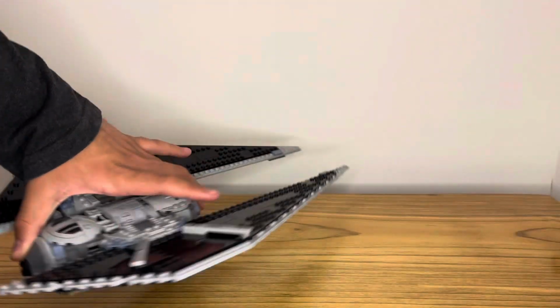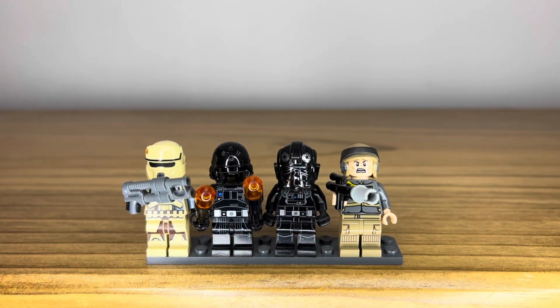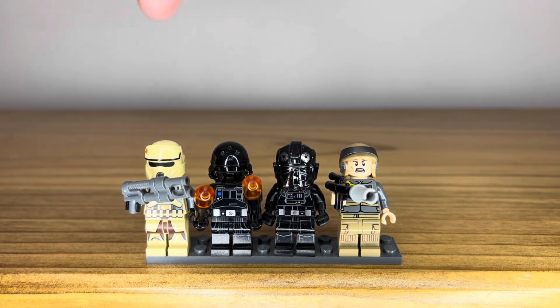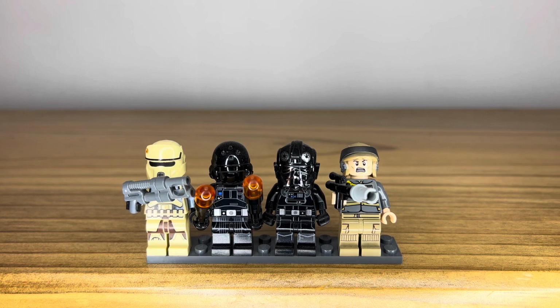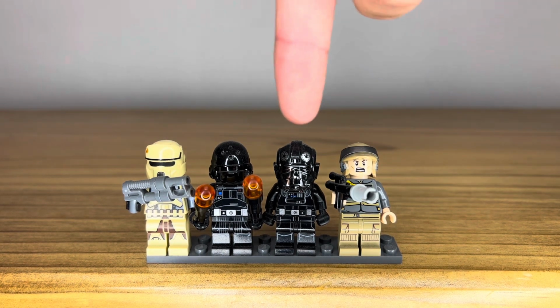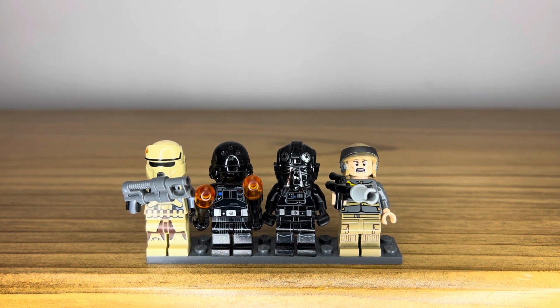But now, let's move on to the best part of this set, which is the minifigure selection. The Scarif Trooper on the left is one of the best minifigures that I own, and arguably, it could be one of the best minifigures LEGO have ever produced. We also have a runway attendant, but for the Star Wars ships, and for the Empire, we have a TIE Striker pilot, and a Rebel Trooper, which is good to see some opposition in this set as well.